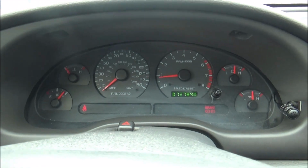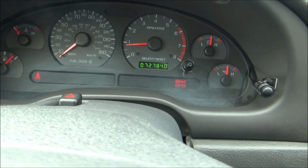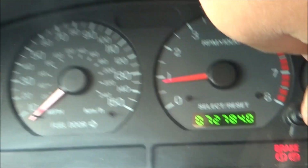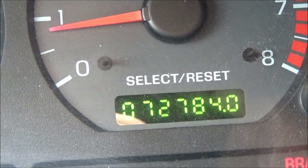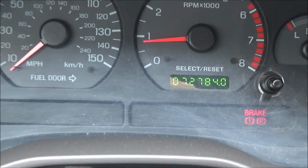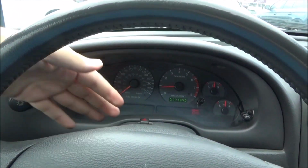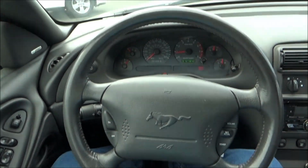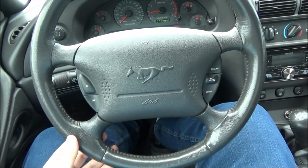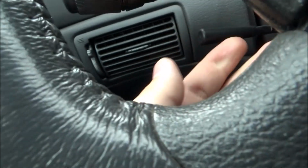In the instrument cluster, we have 6 analog gauges, which are your tachometer, speedometer, fuel gauge, temperature gauge, oil pressure gauge, and voltage gauge. And there's also a little digital info display, wherein you can go between trip computer and odometer. The hazard switch is on top of the steering column. It has a 4-spoke design, leather-wrapped steering wheel, and it does house the controls on either side for your cruise control. The steering wheel is tilt only.